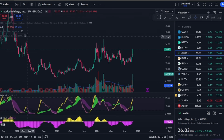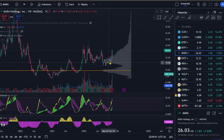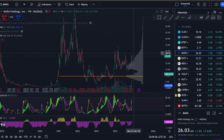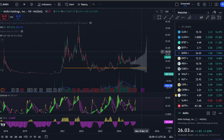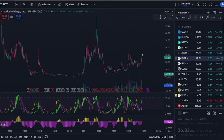Let's take a look at the volume profile. Let's see. Do I have it? Yeah, I do. Oh yeah, that's great. On the weekly, we're above all the hard resistance here. So basically, on the weekly, if we can just get above these little areas of resistance to the left here, like $27 and $31, once we get above that, there's really nothing stopping us from going way, way higher real fast with this thing, especially with the way that they've been strategizing lately on Mara. So that is Mara.